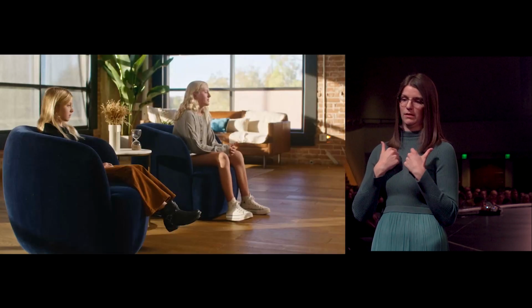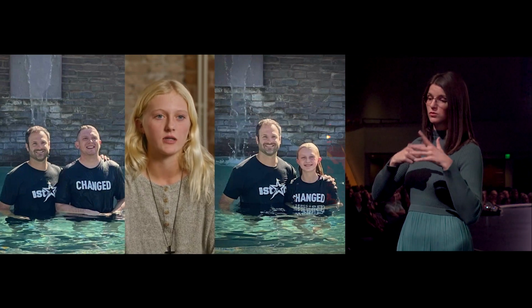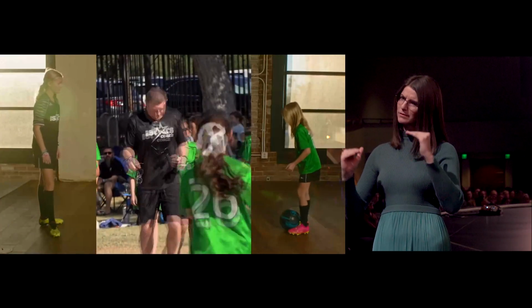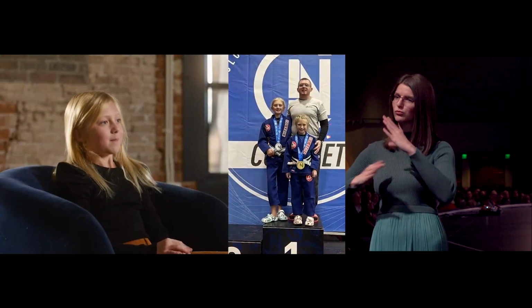Before he started coming to church more consistently and before he got baptized, he was more angry and he wasn't as close with us. But then once he started coming to church, he seemed to know what he was doing instead of being lost, and he seemed to know where to go. He seems more balanced in life. He likes coaching our soccer team and also coaching jiu-jitsu. And he's been a great influence in our lives.